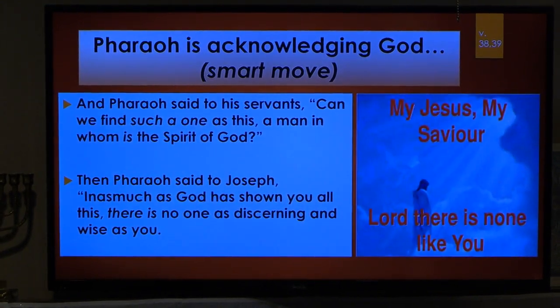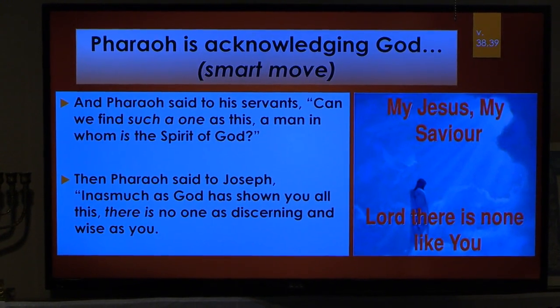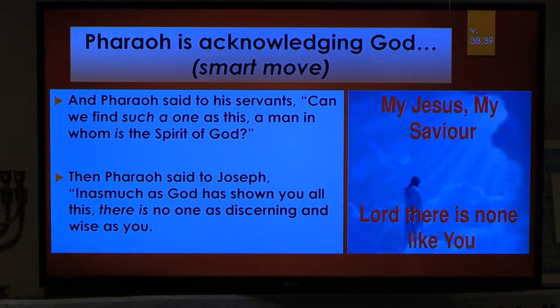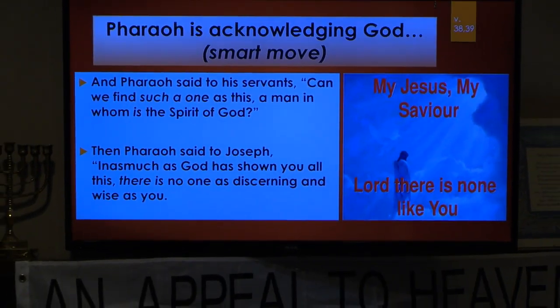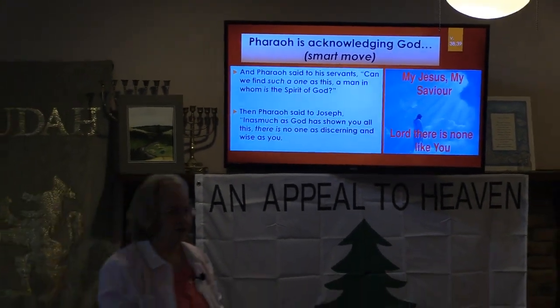I like this. So, my Jesus, my Savior, there's none like you either, is there? There was none like Joseph. There's none like Yeshua. Connect the dots. Is Joseph painting a picture of Yeshua? Yes, he is. He absolutely is.